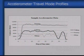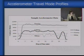Now, because the actigraph or accelerometers are mounted on the hip, they're really good at measuring physical activity of running and walking. In bicycling, they're not quite as good because people don't do a whole lot of movement at the hip when they're bicycling. And so this shows you the typical profiles and activity levels or intensities for the 3 different non-motorized modes that we were experimenting with here.